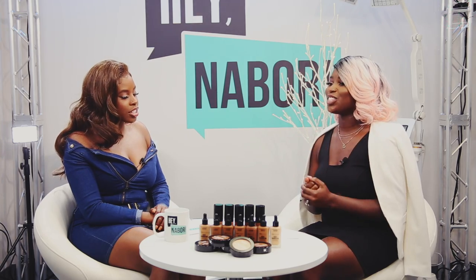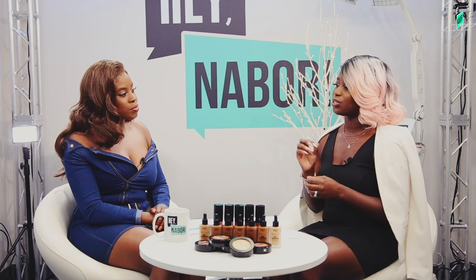But the first and main thing about contouring is you want to use a shade darker, two shades darker than your foundation. Why two shades darker? Because it helps you really create that dimension that you need. It gives like a shadow. Right? So everything that you want to highlight, you're going to use a concealer in.